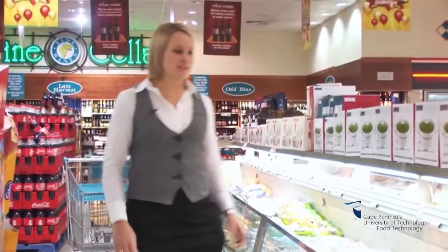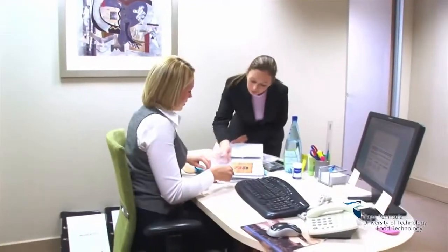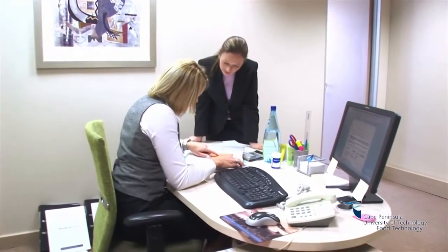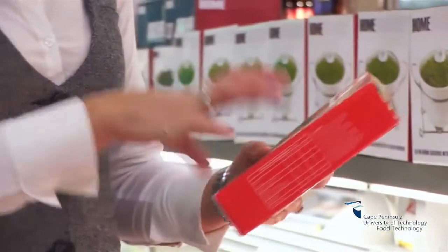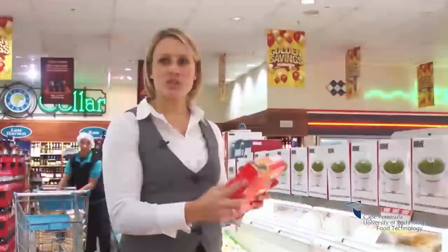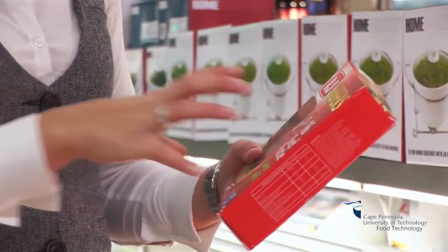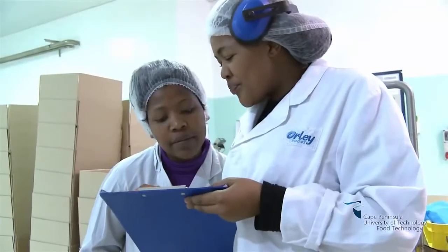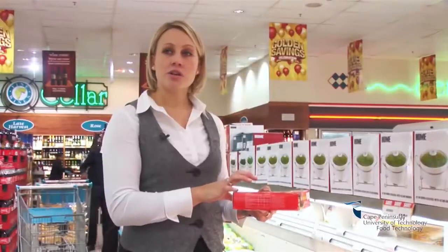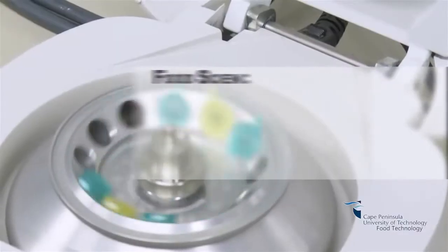I have had the experience of actually studying at CPUT and now being involved in industry. It's given me a clear understanding and a knowledge of what really goes into the products that you see on the shelves every day. So a food technologist would be involved in some point of the production of this product, whether it be the development and the choice of the packaging, the manufacturing process, the selection of the raw materials, the quality control of the product, and the assurance also that the product meets the standards of the consumer.